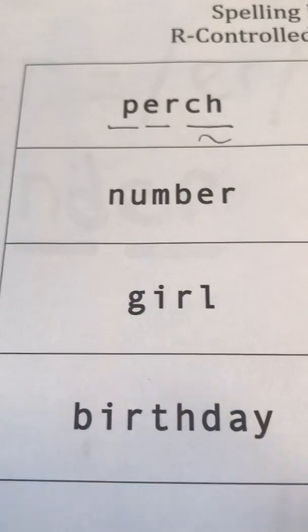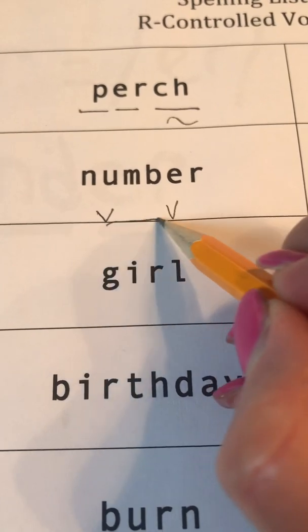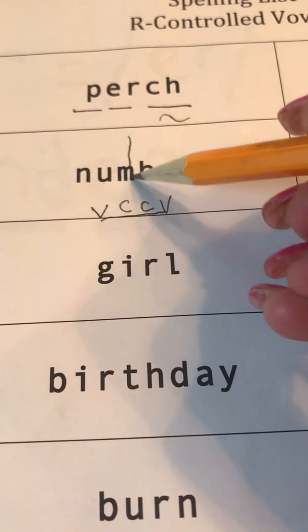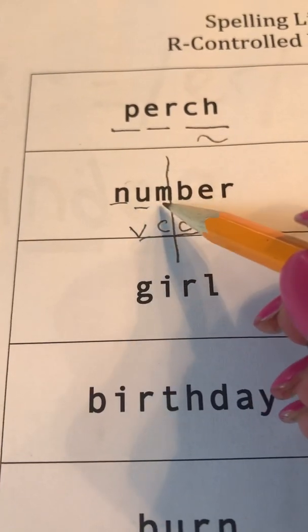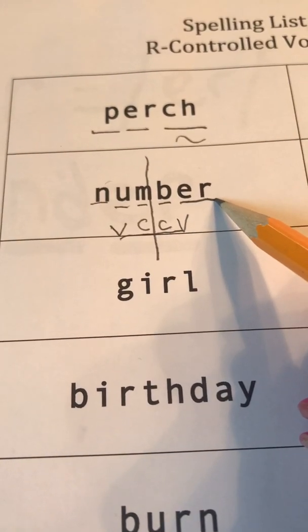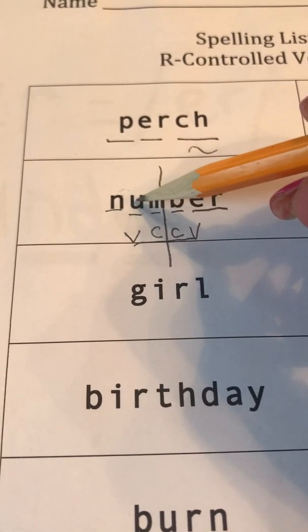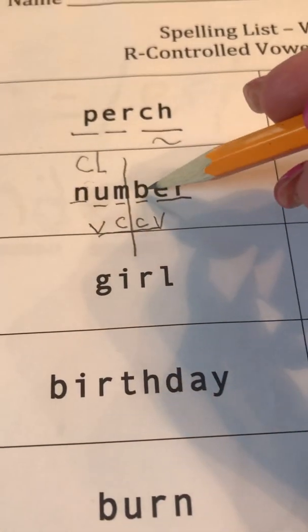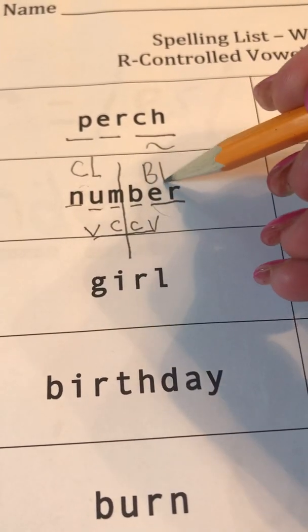Let's look at the next one. Number. Well, let's code this up with our vowel, make a bridge, bring this down. It's a VCCV word, and we know we're going to cut it right here. So num, and ber, with one line under the ER. Well, this first syllable type, that vowel is short, so this is a closed syllable, CL. And this one is, ooh, here's my bossy R, so that's a BR, and that's how you would code that.